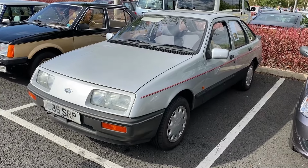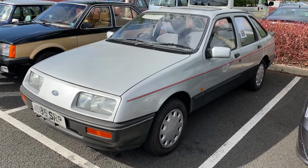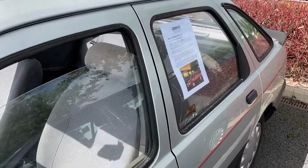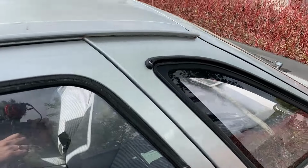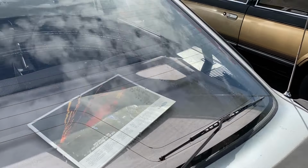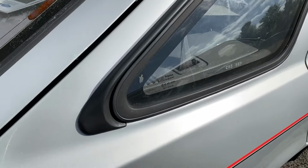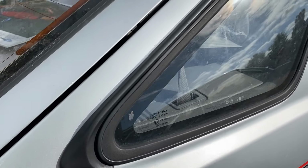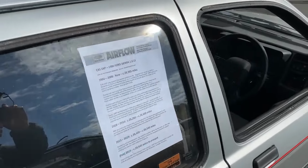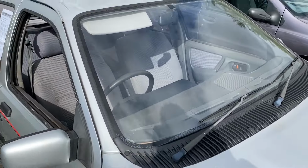Launched at the 1982 Motor Show was the Sierra, and that jelly mould shape, as it was so called at the time, didn't have a great reception after the Cortina. There were rumours of dealers stocking up on Cortinas to bide them through. This one is an 86 LX, so it's a few years after launch, but there were differences against the early car. So first of all, there were issues about stability in crosswinds. So as you can see here, this aerofoil, or whatever you want to call it, was added to improve stability in crosswinds.